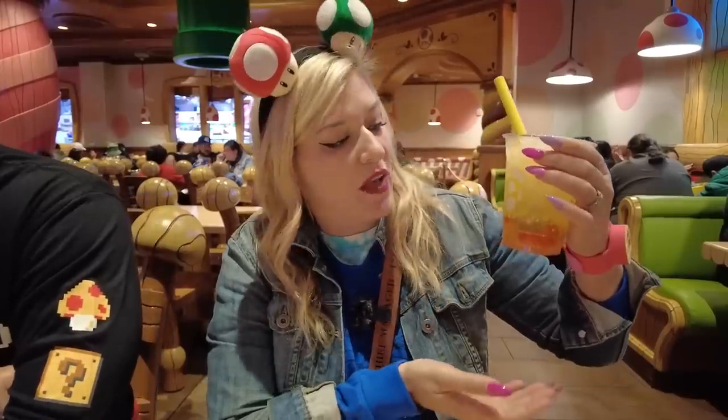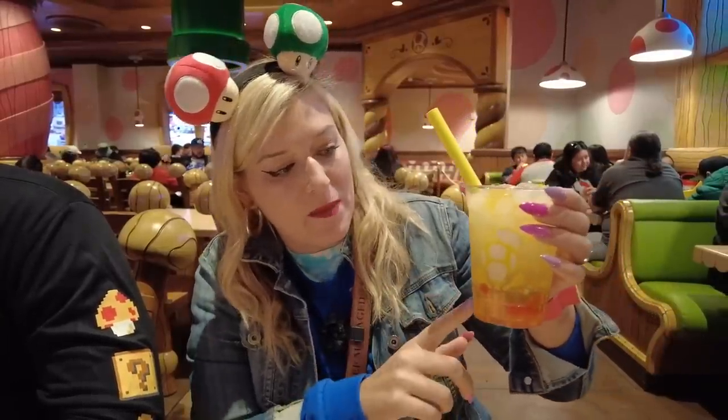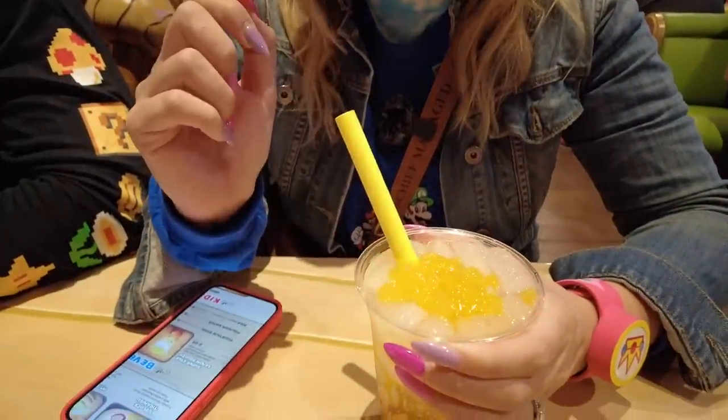To start our Toadstool Cafe feast, I am trying a mocktail. This is the one specialty drink on the menu here. It is the Superstar Lemon Squash. So it's a honey lemon soda with bobas, and then it's got little mango cut out jelly things, and they're shaped like superstars.